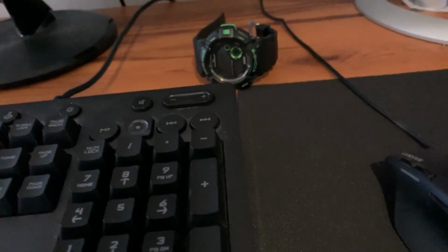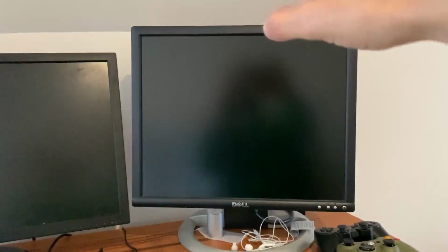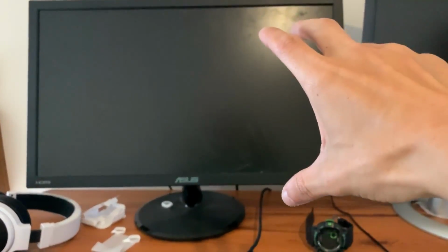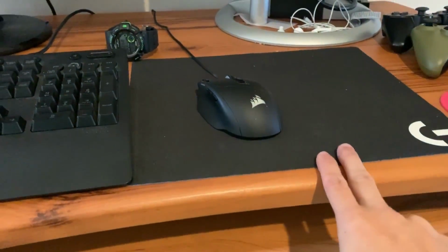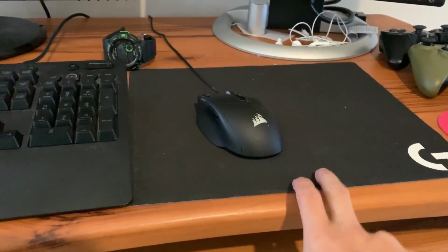Other headphones, secondary monitor, which is a Dell 20-inch monitor. My Asus 24-inch monitor. I can't remember the exact model of this one. My Logitech G213 Prodigy keyboard, sitting on some sort of Logitech mouse pad. I can't remember the exact name of it off the top of my brain.